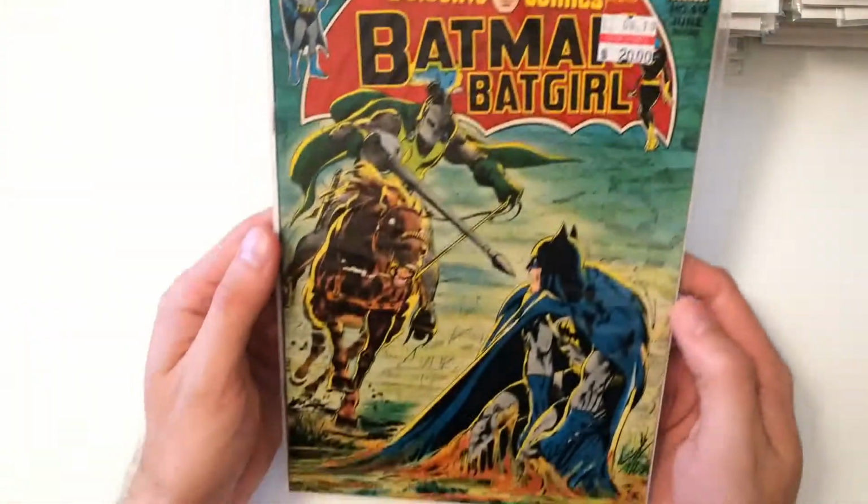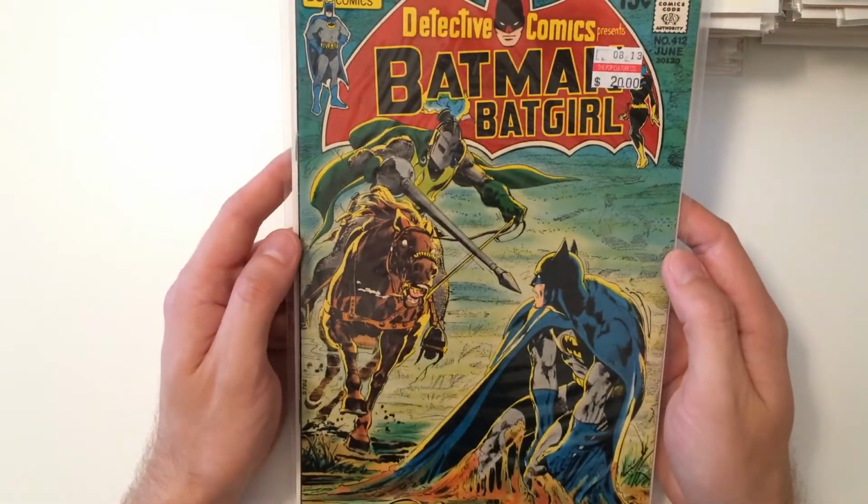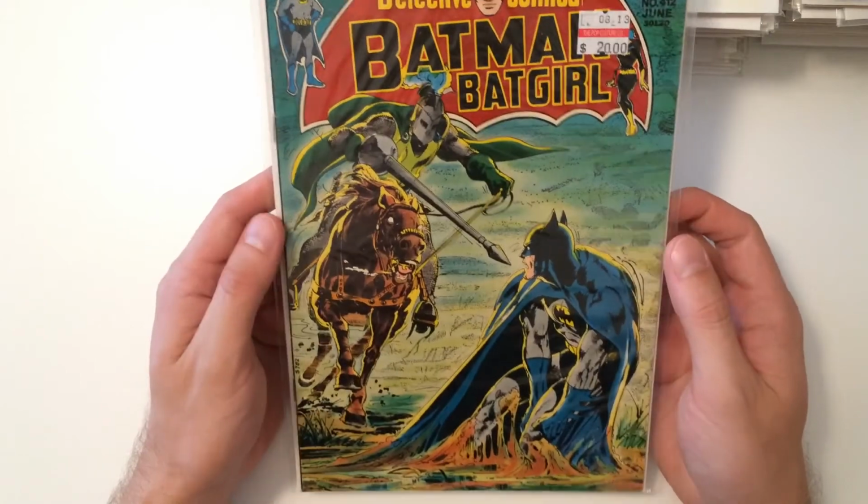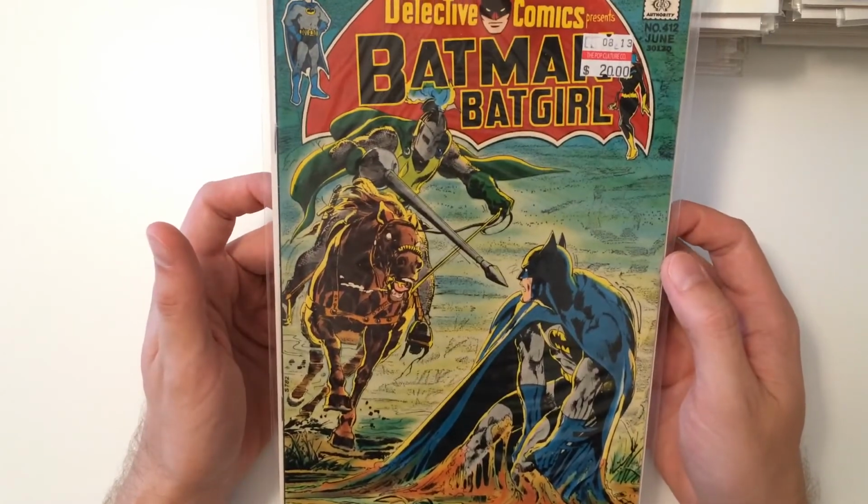After that, it's the last book for this box. We have Detective Comics number 412. Nothing too special about this book, it's just higher grade. And I like the cover.